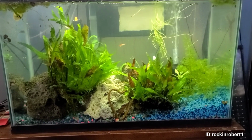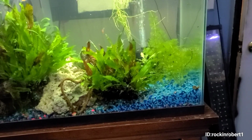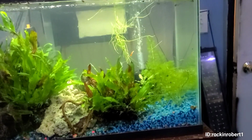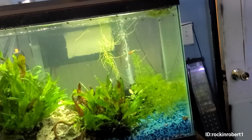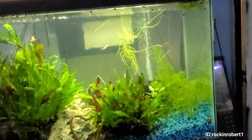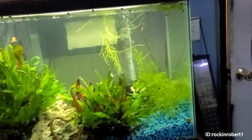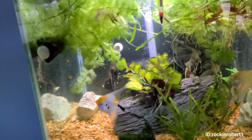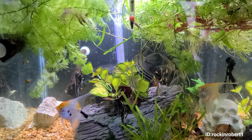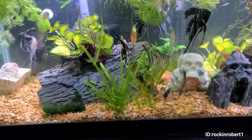I got babies in here. Oh no, wait, that's food. The mothers still haven't had their babies yet. I don't think so. I don't see any yet. And look at that one there. It's deformed. Somehow it grew deformed. Strange. But these angels and these clown loaches look phenomenal in this tank.